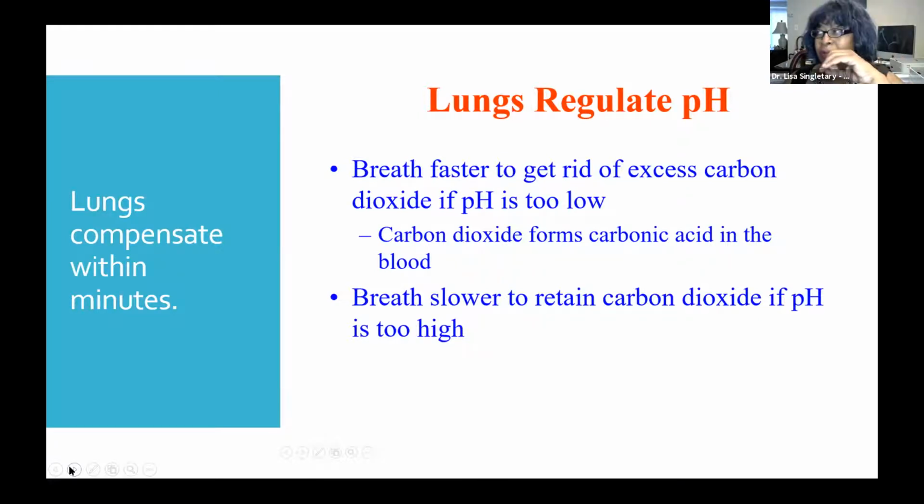So what do we do? We used to do this a lot. We'd give them a paper bag to breathe into, and that way, even though they're panting, blowing out all their carbon dioxide, if they're blowing it into a paper bag, they can rebreathe some of that carbon dioxide. I guess we're doing that now with masks. They rebreathe their carbon dioxide, and that tends to break that cycle, because if you're breathing slower, then more carbon dioxide is retained in the body. If you're breathing too fast, you're blowing out carbon dioxide.